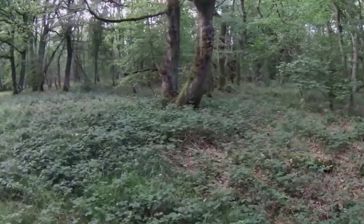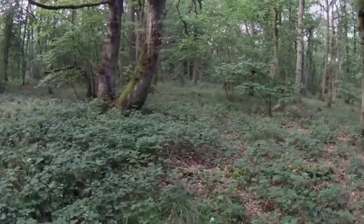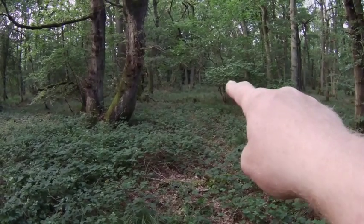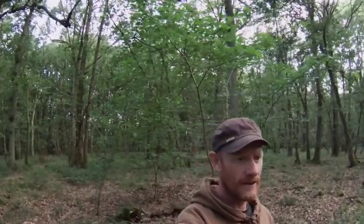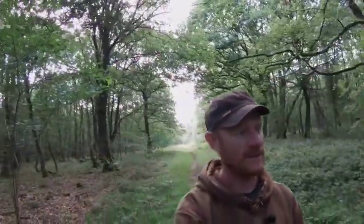I guess it's easier to see things that are in the open than it is to see things that are not. Now, my camp is just that little dark spot just there. That's where my camp is. I've chosen that obviously because it's under the trees. Yeah, so you can't see anything at all. It's fine. So I won't light a fire just yet. I will wait until it's a little bit darker.